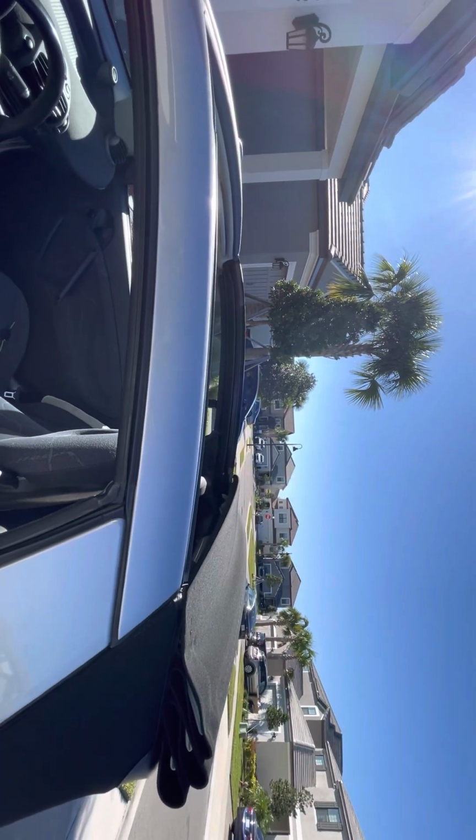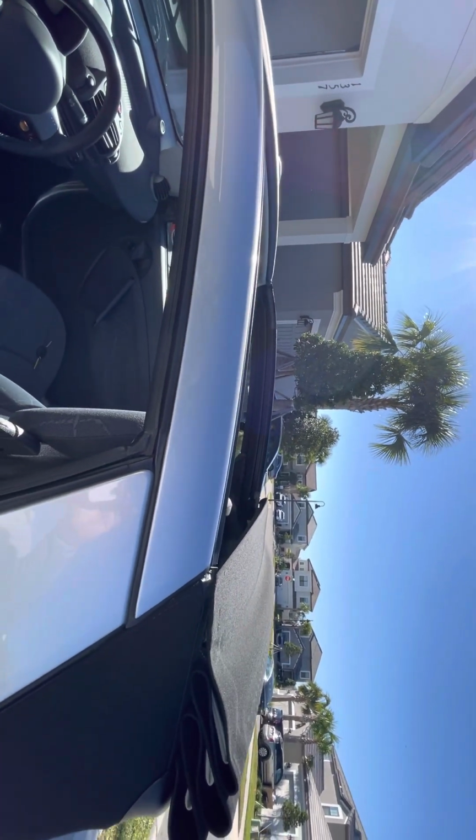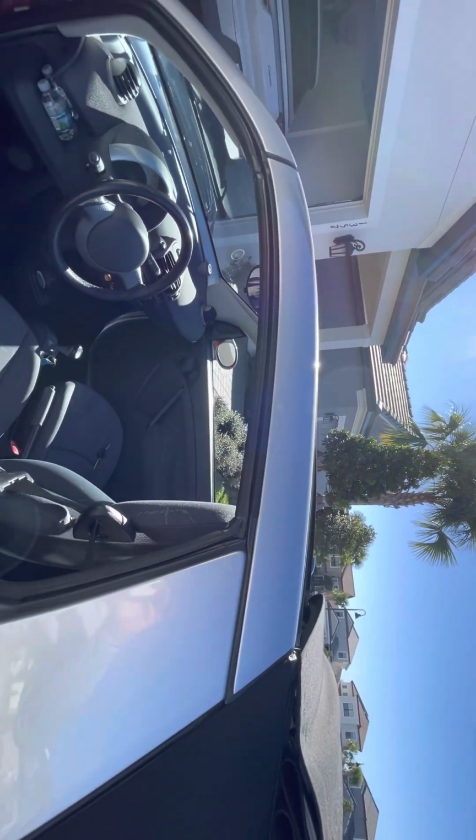I rarely do that because the way that it is, hardly any wind comes in, and if it rains I can put the top up very quickly, but there are times where I take the entire thing off and have the car completely open.